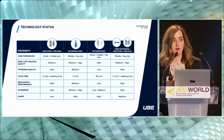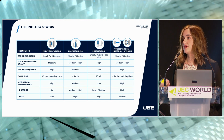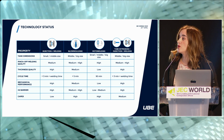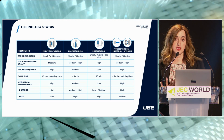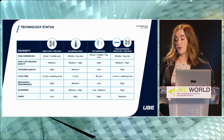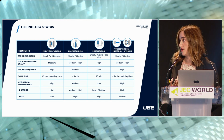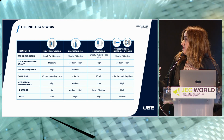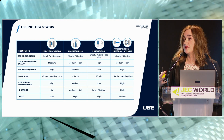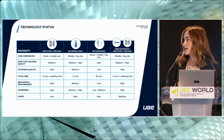Based on what factors do you select one technology or the other? There are several. For example, one very important factor is the size of the tank. You cannot produce a very big tank, for example for heavy-duty vehicles, with injection. Also, for example, the diameter with the tube extrusion. So there are some limitations, but also some advantages.